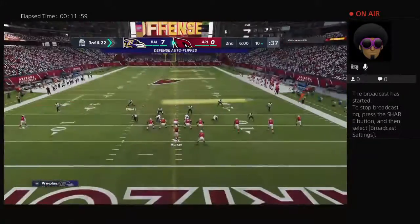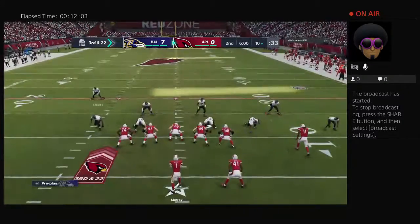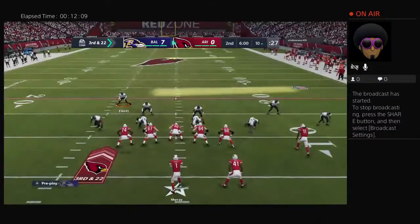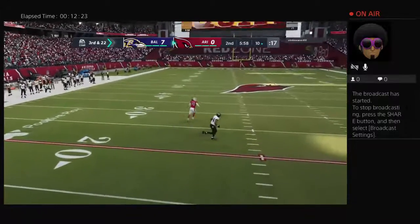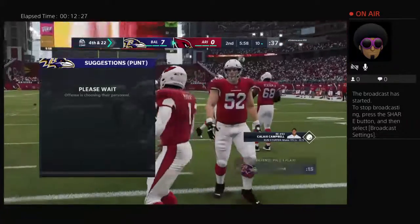Ravens 7, Cardinals nothing. The Cardinals on 3rd down, just 1 for 3 thus far. This will be 3rd and a mile. From the gun, Murray. And the throw there going to be incomplete. The passing game not in sync here early.